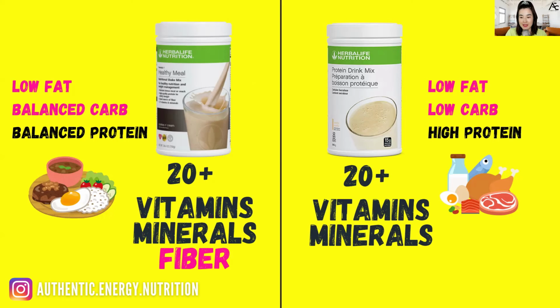And also, let's look at the carbs, the fat, and protein content. You can see that Formula One shake is formulated to contain low fat, however a balanced amount of carbs and also a balanced amount of protein. Because for a meal replacement, we do need a substantial amount of carbs for energy, and not just carbs, but also a substantial amount of protein. We need fats, but it's formulated to have a low amount of fat.